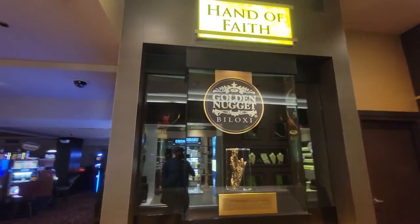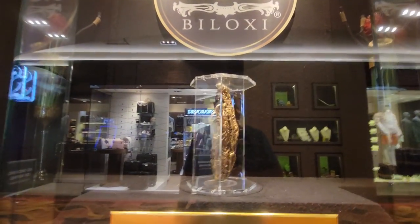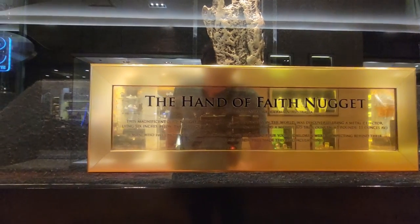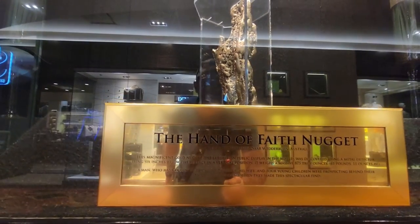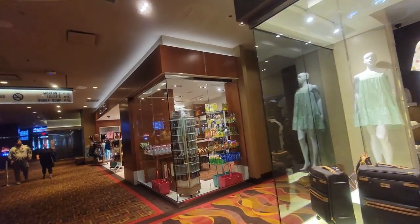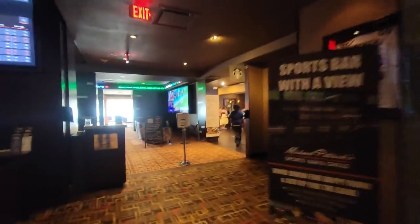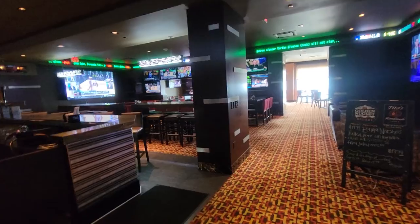There it is, ladies and gentlemen. It is the Golden Nugget, the Hand of Faith Nugget. I don't know if you can read that or not. Magnificent Golden Nugget, the largest on public display in the world. I wonder if that's real gold. We'll just say it is, whether it is or not. More fun that way. All right, we're heading in. This looks like Michael Patrick's, the grill. Says they're open 24/7. Let's see.